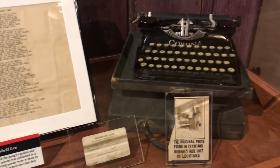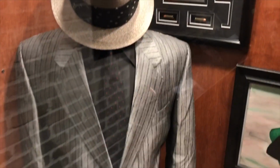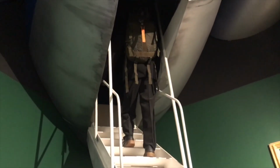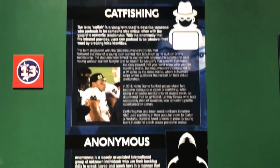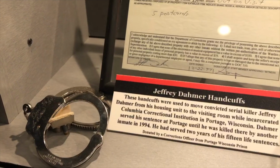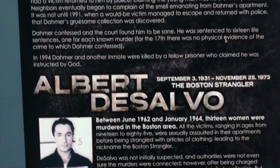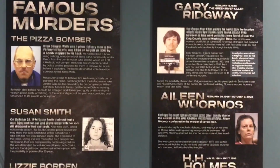This is the hour, the darkest place, Dante's Inferno. 25,000 square feet of notorious history of American crime, punishment and the consequences of crime, scene investigation, crime fighting and counterfeit crimes, and pop culture.